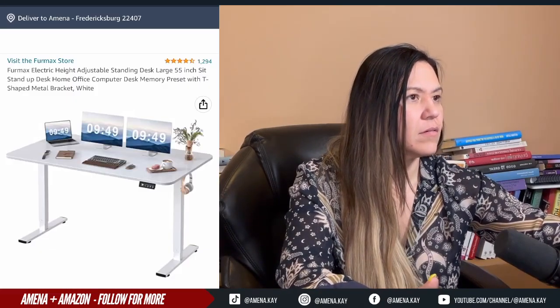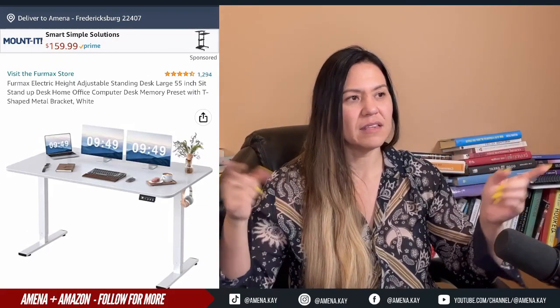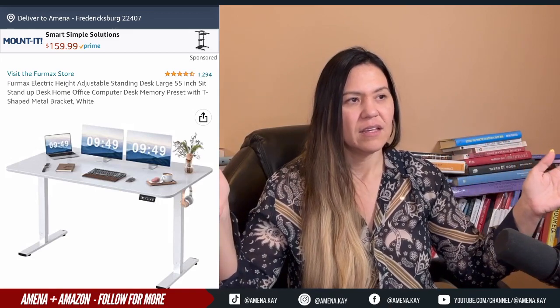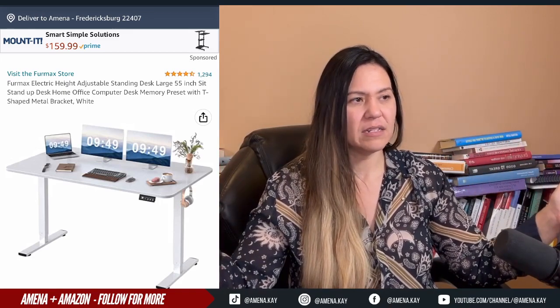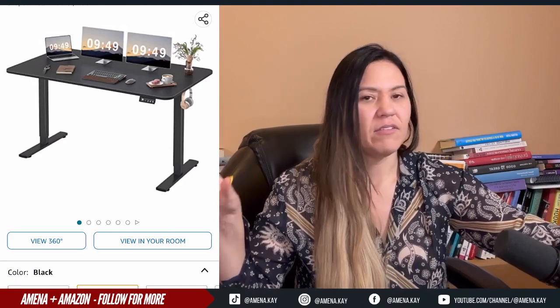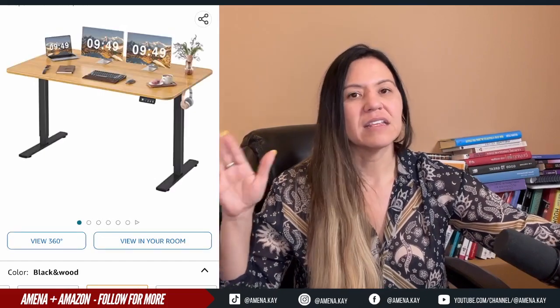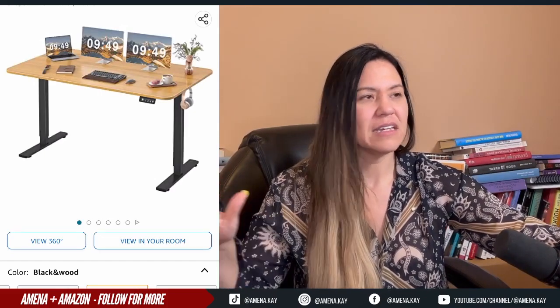All right. Okay, let me pull it back up for you. Okay, here it is. I like this one, and there's a couple reasons. Mostly because I like the edges. I like the length. It's got a nice big table on it. And I do really like the color combinations they come with. So this one's the white. This one's the black. They even have wood grain ones that look nice. And like I said, it's the size of this. I really love the sleekness and the size of this.